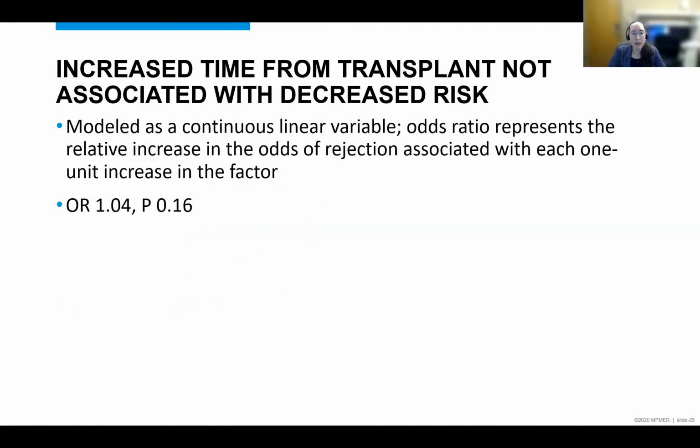Interestingly, there had been prior signals that suggested that the further out a patient is from transplant, the lower their risk of rejection, but they did not see this, although their finding was not statistically significant.